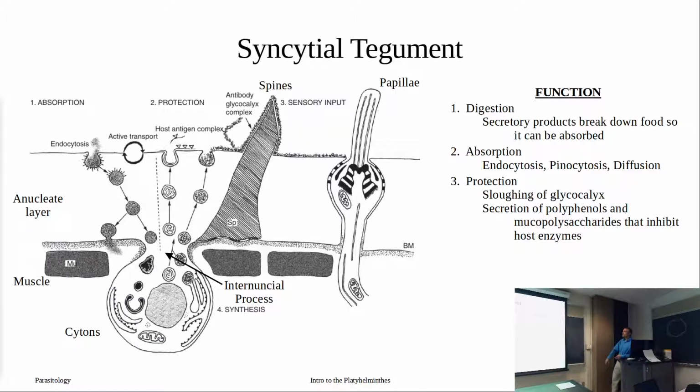All right. So the sloughing of the glycocalyx plays a pretty important role. Antibodies bind to it, but then those antibodies get whisked away. They're still bound to their targets, but they're no longer attached to the worm. Even in the gut, our antibodies are hitting those worms, but the antibodies just get washed away because the glycocalyx is sloughed off.